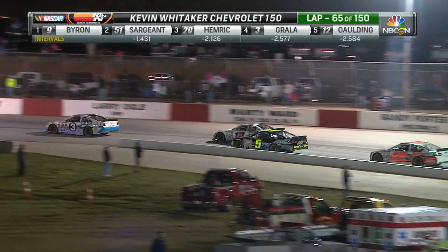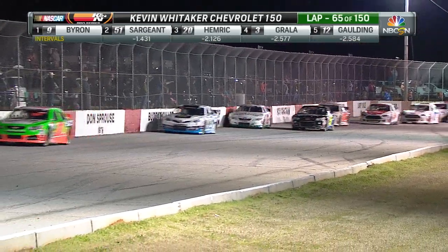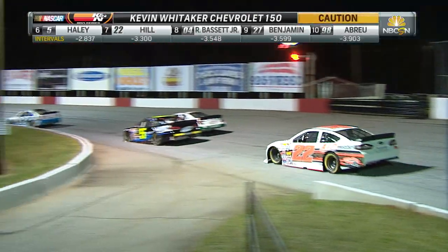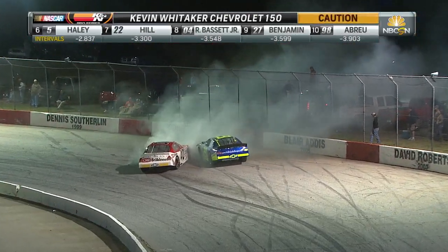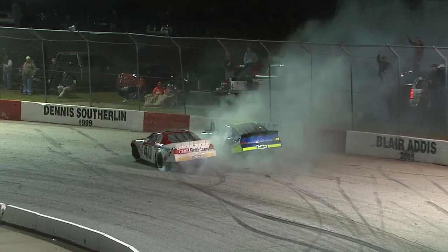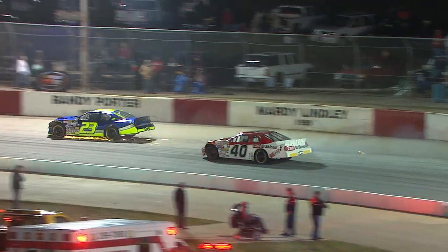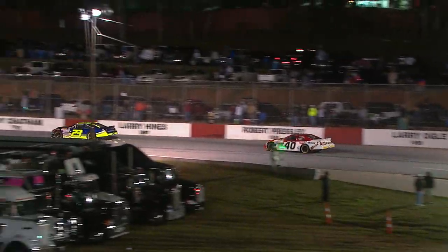J.J. Haley on the inside of the 5 gets into the left rear quarter panel of the 12, and now he's going to try for that spot. Yeah, the 12 gave him no room whatsoever getting into 1. Oh, we got a caution. Trouble between the 40 of Travis Miller and the 23 of J.P. Morgan. Morgan looks like significant damage on that 23 car.